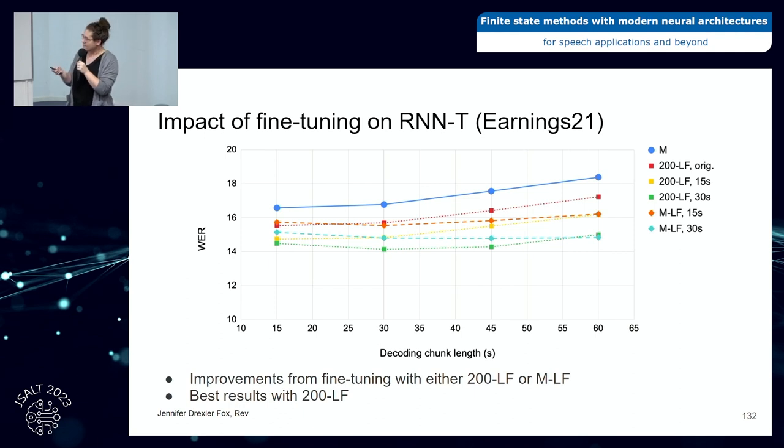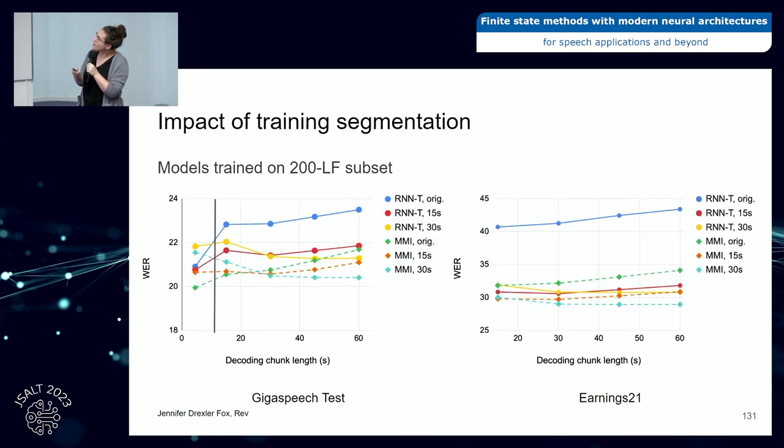Actually, I'll go back to the previous page. We see that we can get better performance out of the RNNT model when we train on long segments. But the reality is this is a relatively small subset of our data, and we can't get these long segments out of the full 1,000 hours that we have. So while the RNNT model gets much closer to the performance of the MMI model, the absolute word error rates on this page are not very good.